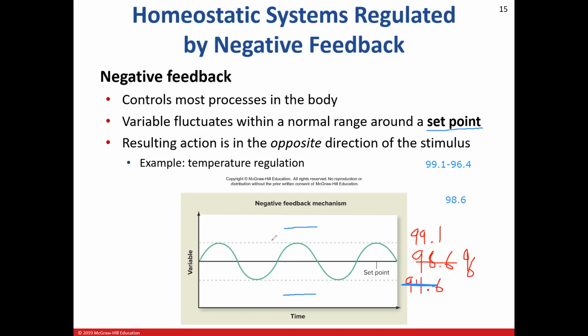If it gets too high, then negative feedback will want to reduce your body temperature. So you get a fever, let's say, of 102. Your body's going to try to reduce that. The resulting action is always going to be in the opposite direction of whatever the stimulus is. In this case, if it's 102.4, then your body's going to want to decrease your body temperature to try to lower it back into that normal range. And that's called the negative feedback mechanism. So we'll see that in this example that I gave you.